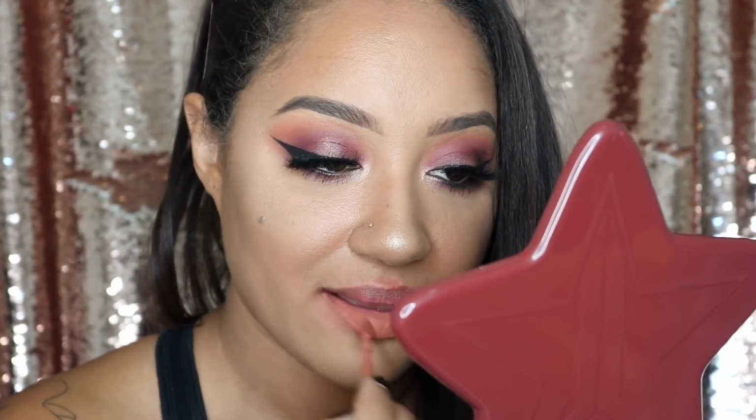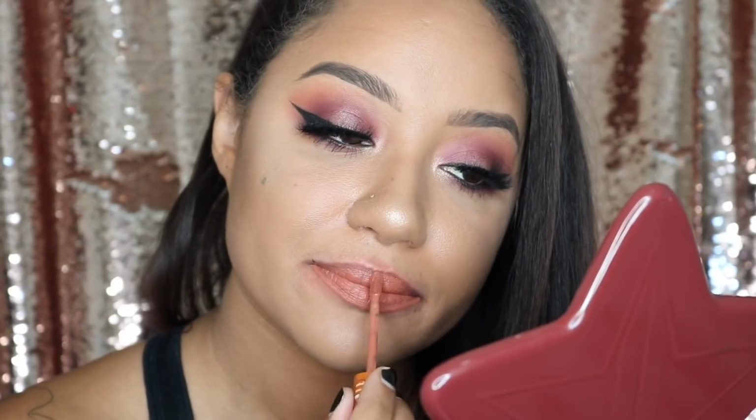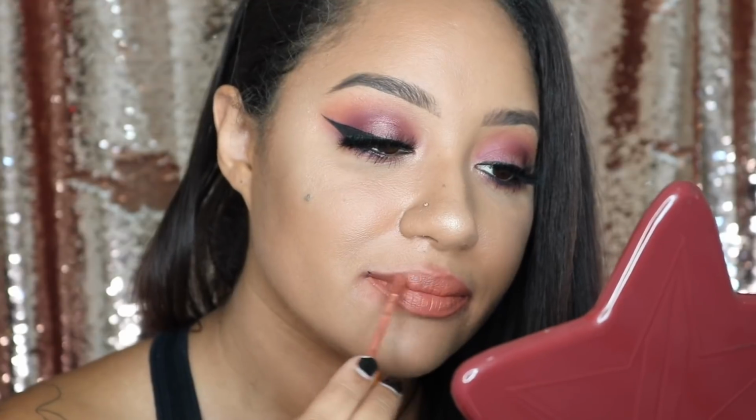Next one up is the color Hot Buttered Rum. Let's try this one out. So here is the color Hot Buttered Rum, which is a really nice nude. This is actually a very nice true nude for a medium skin tone. I'm very into it. It's a very pretty color. It smells just like Hot Buttered Rum.